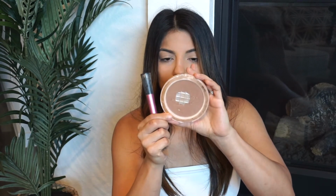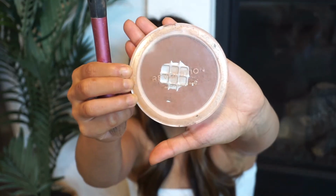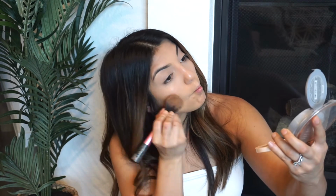Now I'm going to go ahead and go in with my bronzer. This looks so worn out, but I really haven't had it very long. It is this Revolution bronzer. It was just a cheaper brand at Ulta, and I really liked it. It says Mega Bronzer in the shade 01 Cool. So I really like this. On my cheekbones.